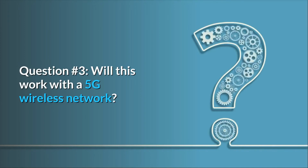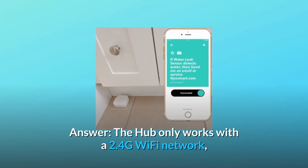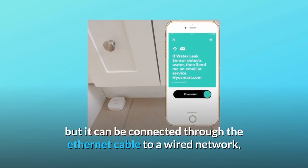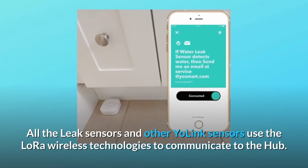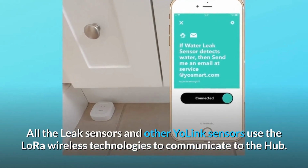Question number 3. Will this work with a 5G wireless network? Answer. The hub only works with a 2.4G Wi-Fi network, but it can be connected through an Ethernet cable to a wired network, which makes the YoLink system more reliable. All the leak sensors and other YoLink sensors use LoRa wireless technology to communicate with the hub.